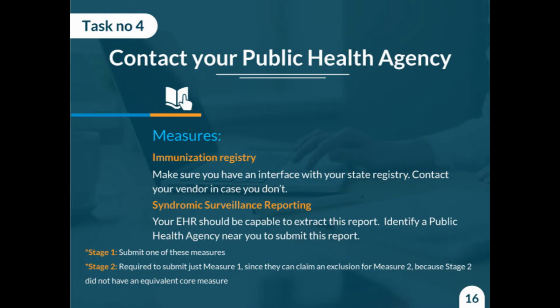This is pretty simple, you don't really need an interface or anything, you just need to extract this data from your EHR, and all of them do have this report. And once you've extracted the XML file, the data, you just need to identify a public health agency near you which requires this data and submit this report to them. So these are the two options, and as I mentioned before, stage one has a choice. They can pick any of these. For stage two providers, those who are scheduled to do stage two in 2015, you just need to do the immunization one. You don't have a choice on that. And if you want, you can report the syndrome surveillance data as well, but that's an option.